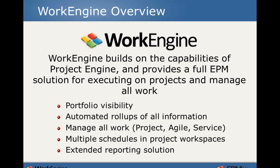Another factor that we add is the ability to have multiple schedules within a project workspace. For example, if you have a program that's made up of a number of different independent schedules, we can actually manage them all within a common project or program workspace. We also provide extended reporting capabilities with our own reporting solution and reporting database that makes the reporting that we showed you earlier on even more robust.